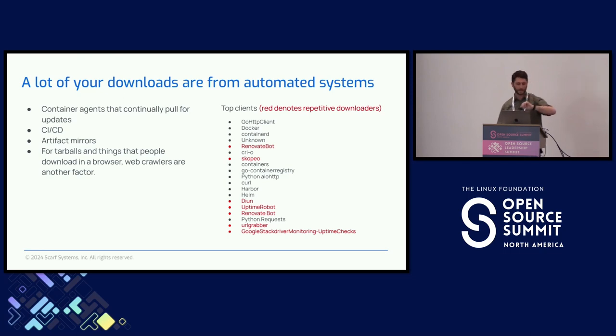The user agents also help us a lot in this vein, when we look at the kinds of user agents that we see. We see a lot of GoHTTP client and Docker, but we also see these things in red, like the Renovate bots, the Skopeo, the Uptime robots, these kinds of things that are just pulling and pulling and pulling, and they blow up a lot of the stats.